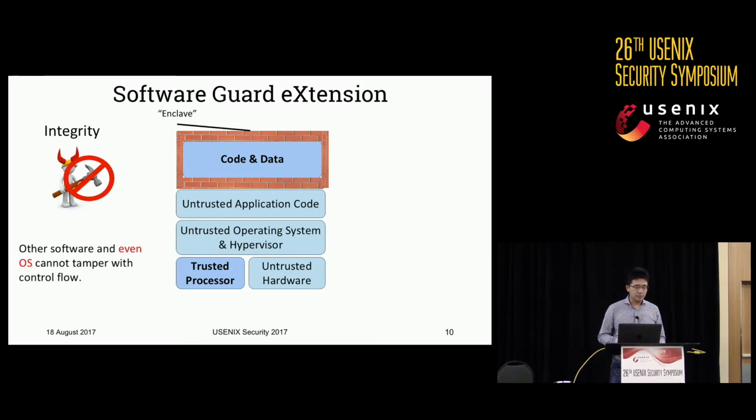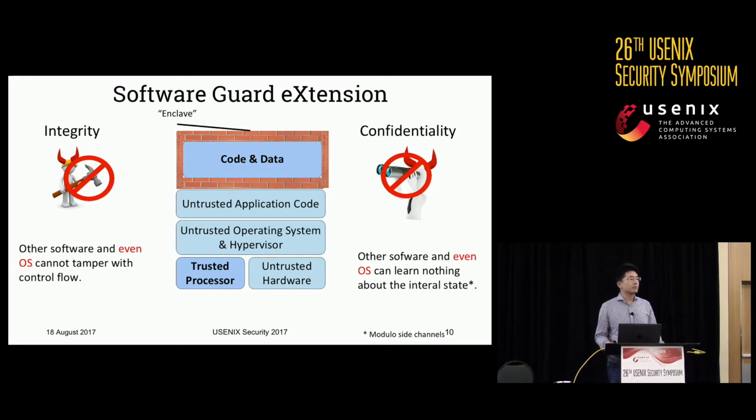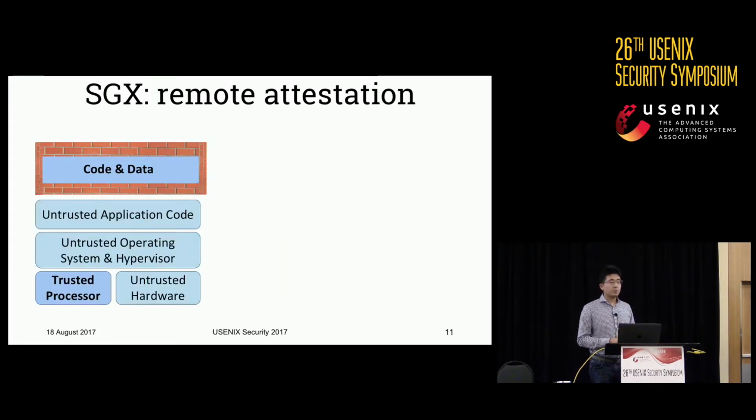SGX guarantees both integrity and confidentiality for your enclave. It means no other software, even the operating system, can tamper with your enclave, and they cannot learn anything about the internal state of your enclave. Another important functionality of SGX is remote attestation, which allows you to remotely verify the security of the platform.